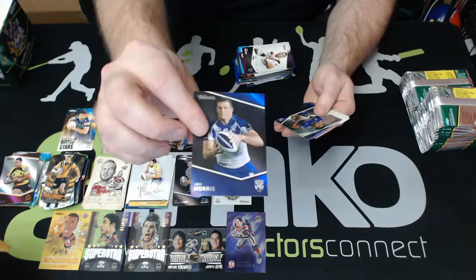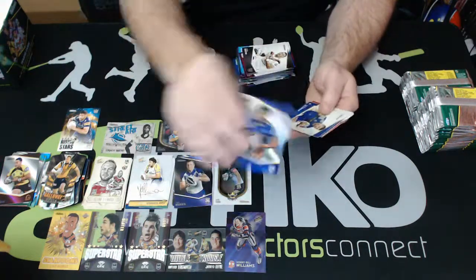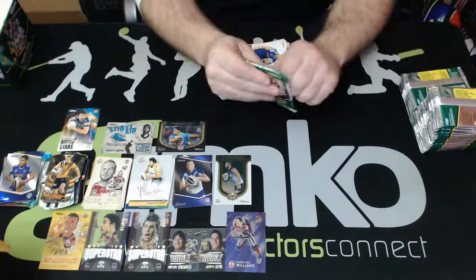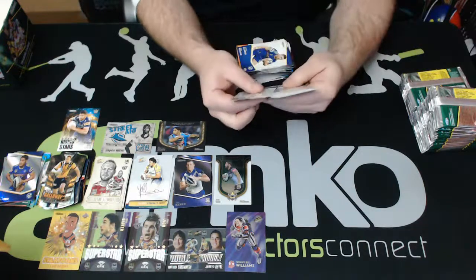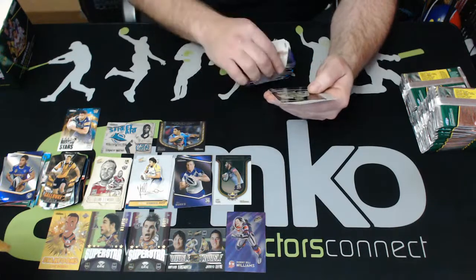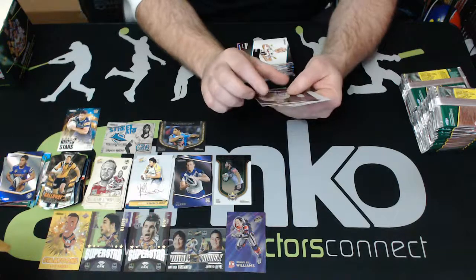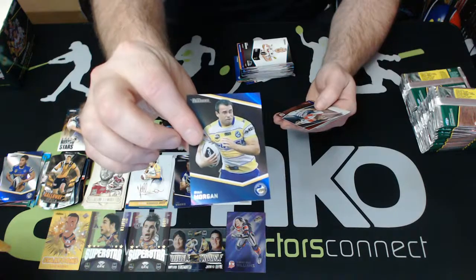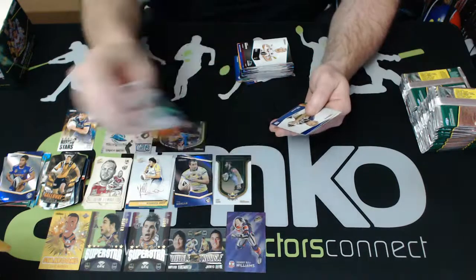Josh Morris, black, for the Bulldogs. And Chris Sandow for the Eels. Leeds signed Aiden Caesar this one. Happy with that. Very interesting. Well, that's good. Ryan Morgan for the Eels, black. And Tyson Frizzell for the Dragons, silver.